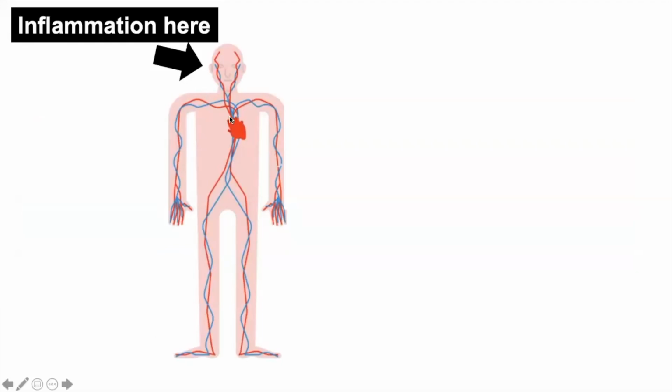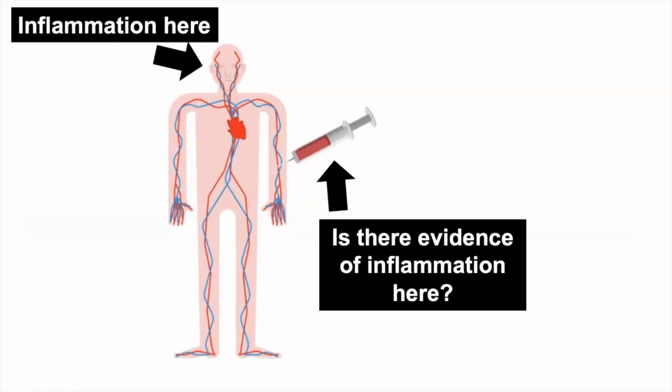We know in alopecia areata that there's inflammation in the scalp. That inflammation in the scalp and the skin is what causes hair loss. That's very well understood. But is there evidence of inflammation in the blood? Can we draw blood, analyze the proteins, and does this suggest to us that there's inflammation in the blood? Well, this study suggests to us that indeed there is that type of inflammation.